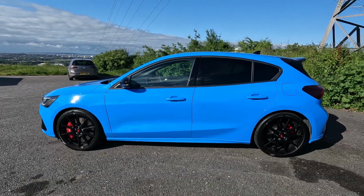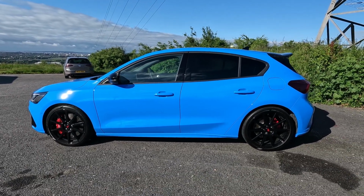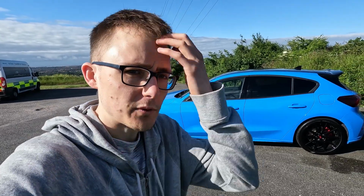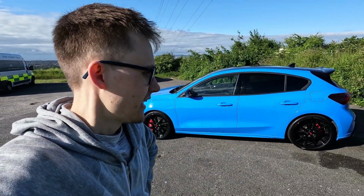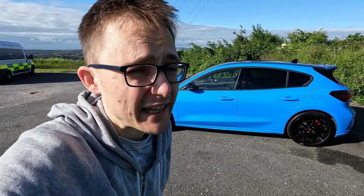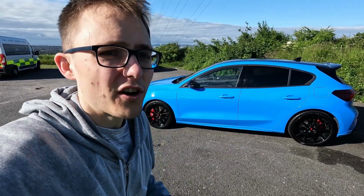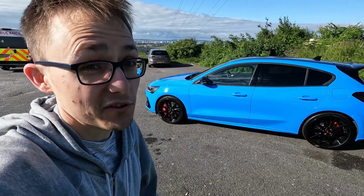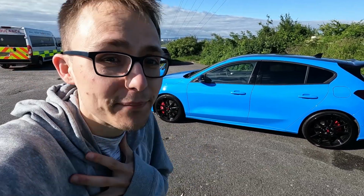Check out the views as well. It's not a bad little place. I recently filmed one of the last Fiesta STs, and to be with the last Focus, it's likely Ford are going to stop making the Ford Focus altogether. Arguably they should have made an RS for the Mark 4.5 or the Mark 4. They didn't. I'm happy that this is here.